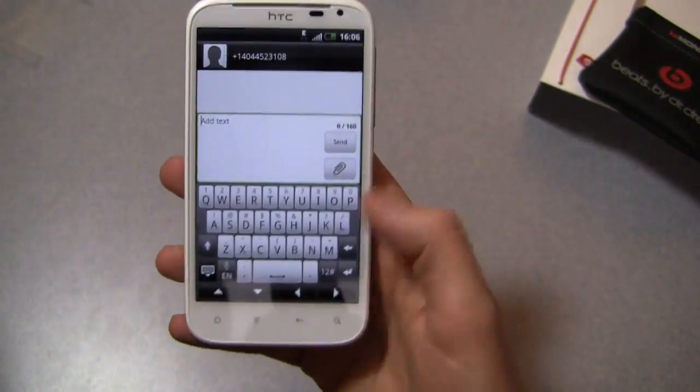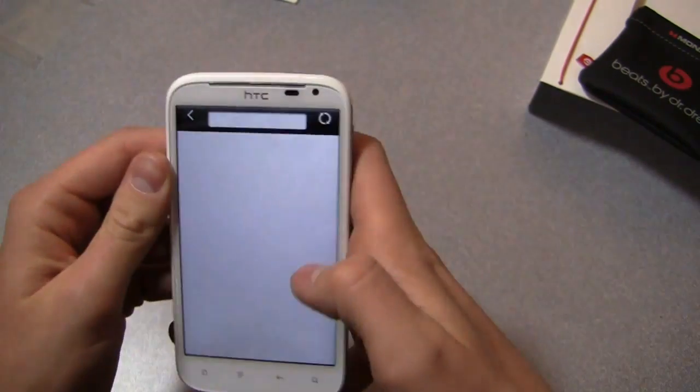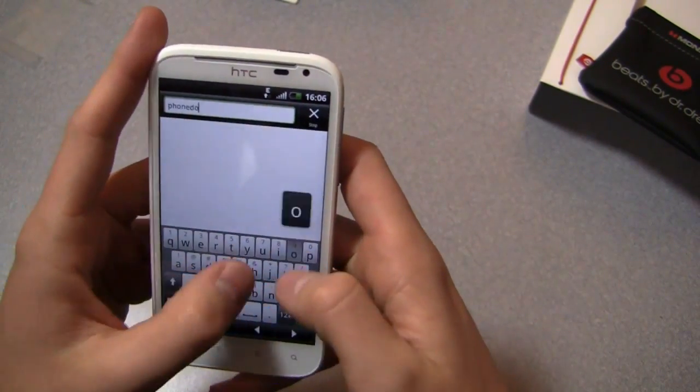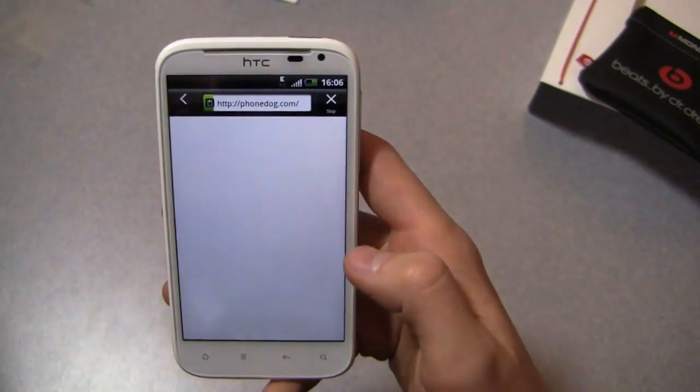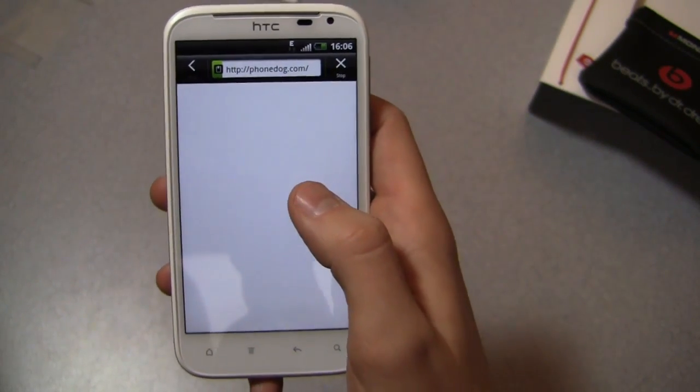Much more coverage to come on PhoneDog.com with the HTC Sensation XL, so keep it locked on the site for continuing coverage. I'm going to go over here and load up PhoneDog.com. Even though we're running on Edge, we're going to go ahead and load up PhoneDog and take a look and see what comes up.